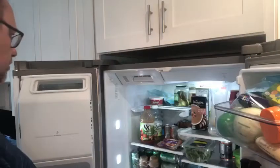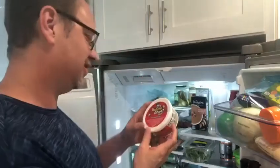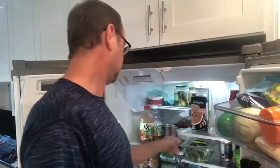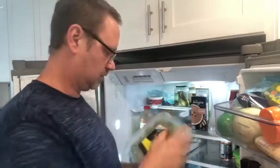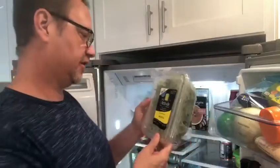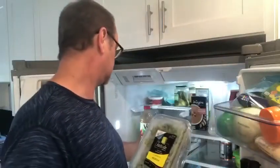Let's see. Could go with this, but I don't know. I think I'm gonna go with, I do like arugula. That is one of my favorites. And it is fresh because I just picked it up. And then I also think after we get the veg, we need to put some kind of substance on there.